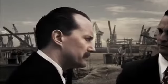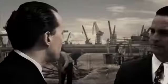Stosskopf was one of a number of highly skilled French engineers who worked here at the base. His main role was at the arsenal, the storage facility for torpedoes, which was a little way away from the pens themselves.